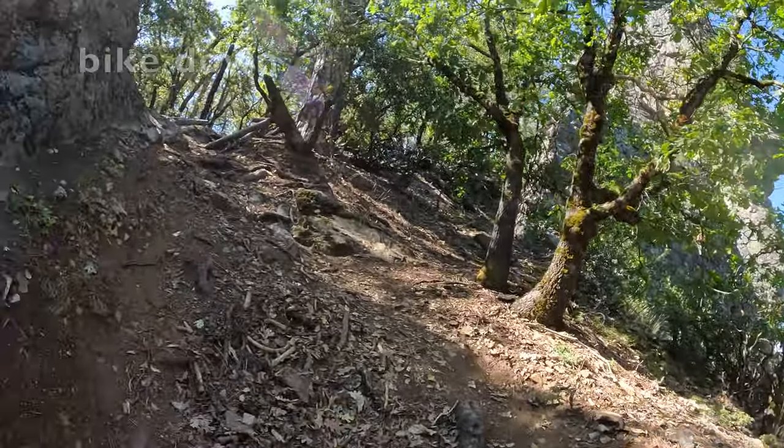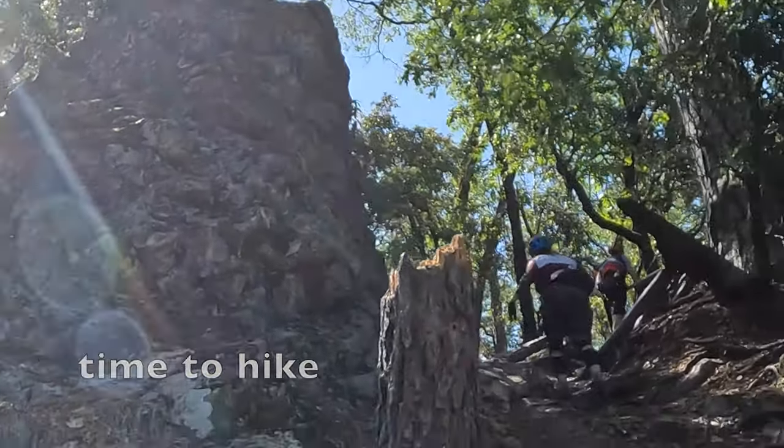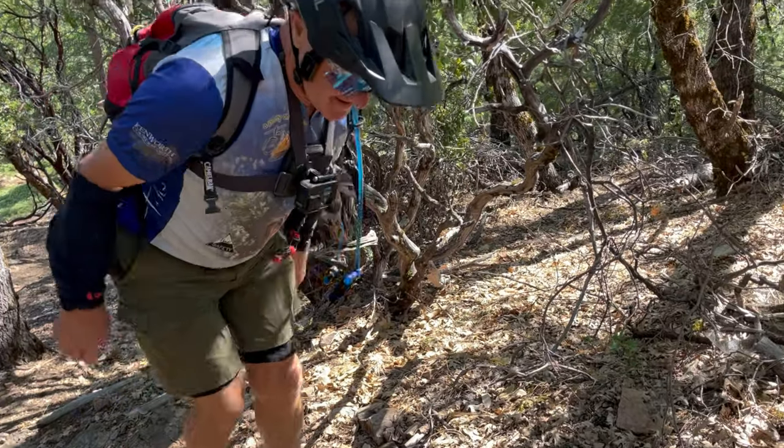Not recommended. Parking our bikes here, we can hike up to Cougar Rock. It's a climb, but it's not too bad. All right. It's not Avalanche Lake.